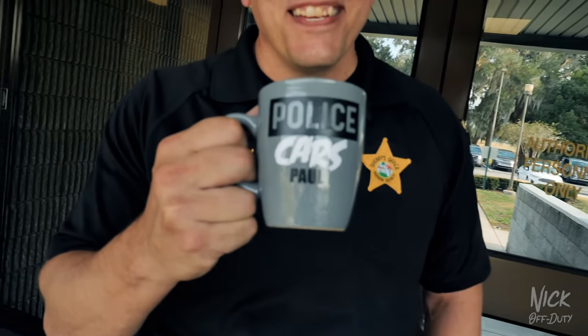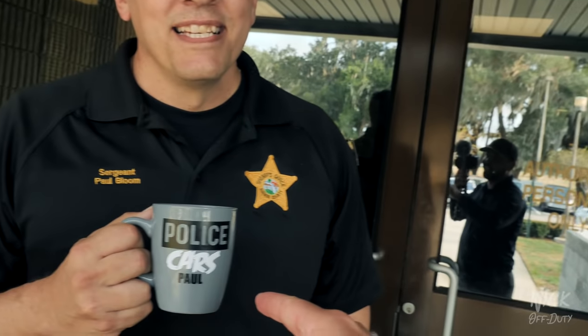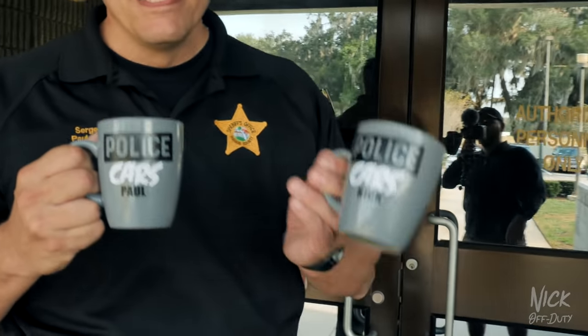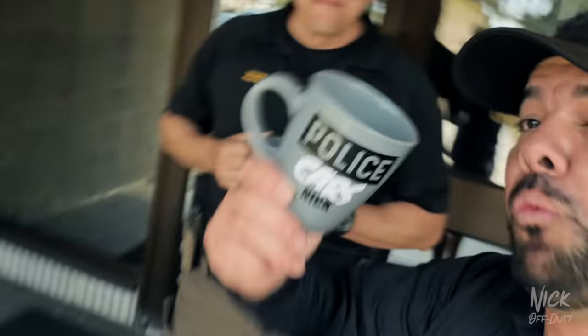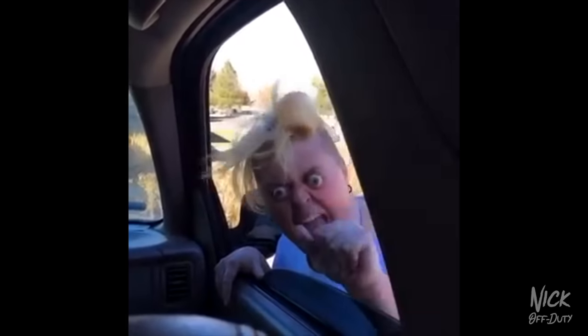What is that right there? This is something not everybody has right here. My own police car mug. You even got your name on it. Look at that. And you are leaving me in the dust, man. I need to get my act together and start making some mugs. You need to. I knew you wouldn't have your act together. What? Calm down. So, Sarge, thank you for the mug. Appreciate it. Glad to do it.